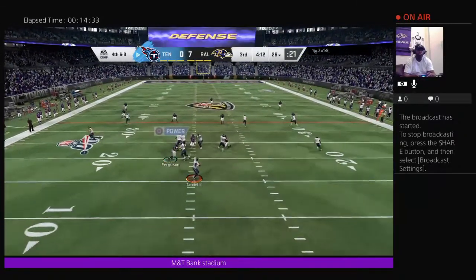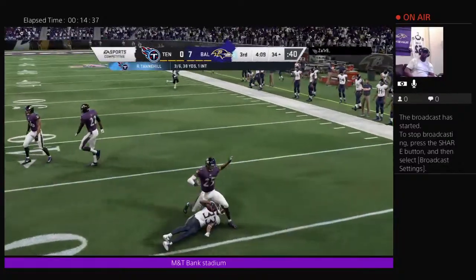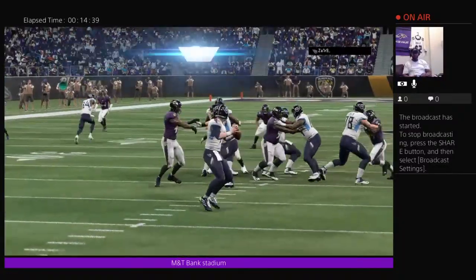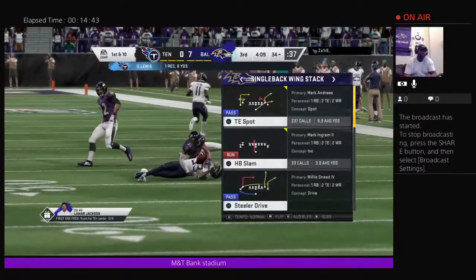They're going to go. It's Tannehill. And now this is going to be close. The defense says they stopped him, and they did. So certainly an interesting call there to go for it.